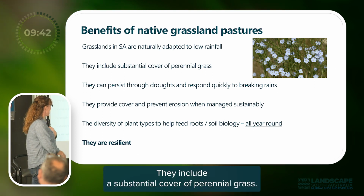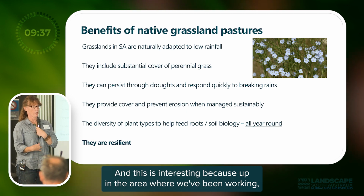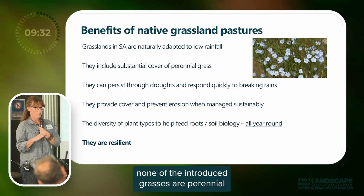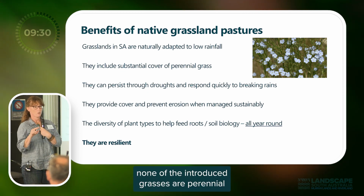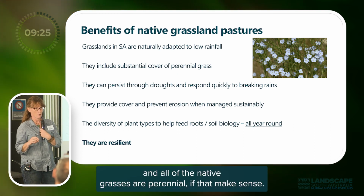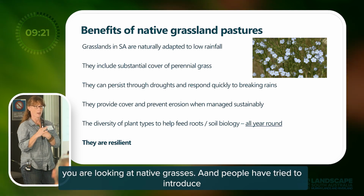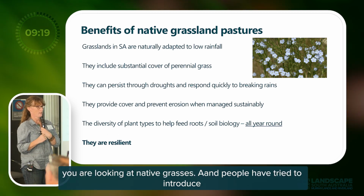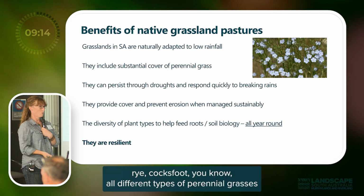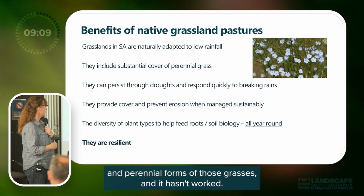They include a substantial cover of perennial grass, and this is interesting because up in the area where we've been working, like I said, in the mid-north, in those lower rainfall areas, none of the introduced grasses are perennial, and all of the native grasses are perennial. That makes sense. So if you want perennial grasses in this low rainfall area, you are looking at native grasses. And people have tried to introduce rye, cocksfoot, all different types of perennial grasses and perennial forms of those grasses, and it hasn't worked.